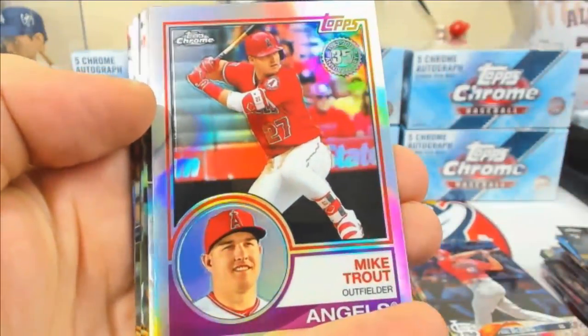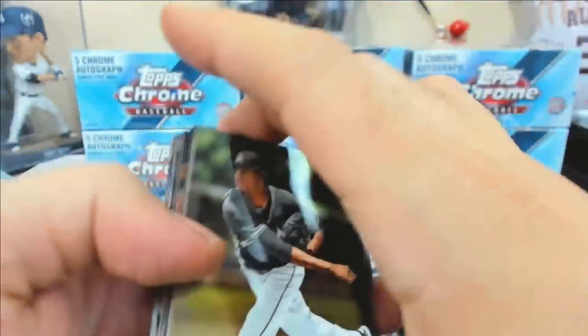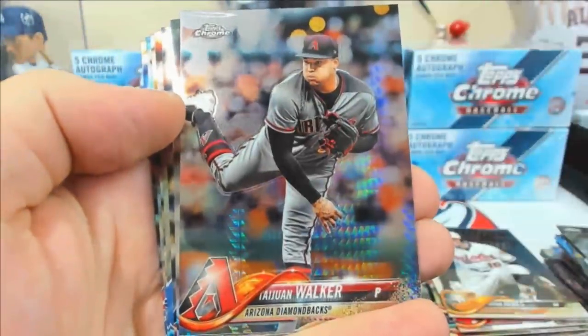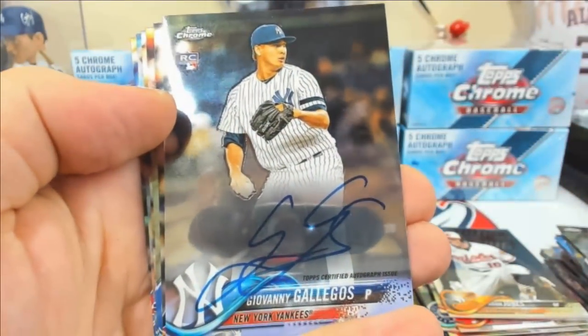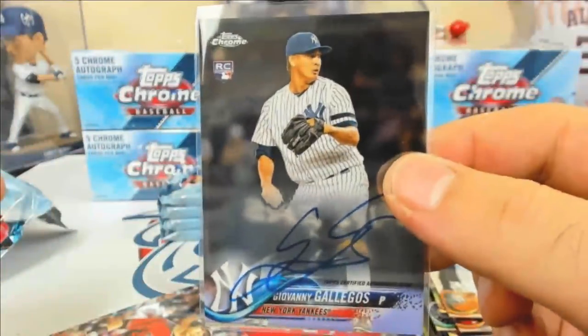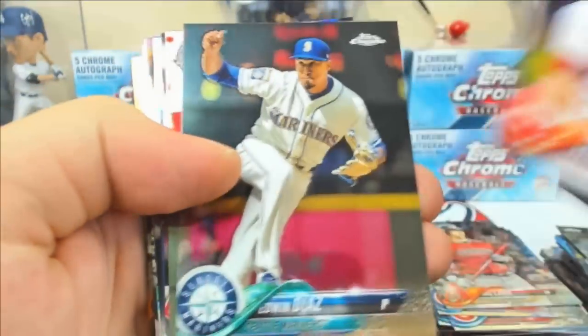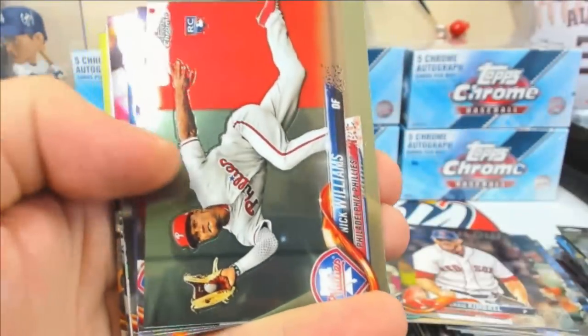Chance Sisco, rookie refractor, Mike Trout, 35th anniversary insert. Francisco Lindor, Superstar Sensations. Jackie Bradley Jr., refractor, Walker, prism, Giovanny Gallegos, rookie auto, gets the Yankees on the board. Of course, we know we're looking for some Glaber, or a little Frazier action. Tyler Wade's an auto in here, right? Still, yeah. Had a lot of him in the Chronicles.